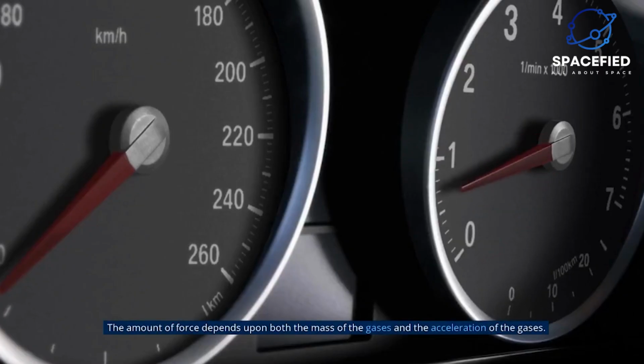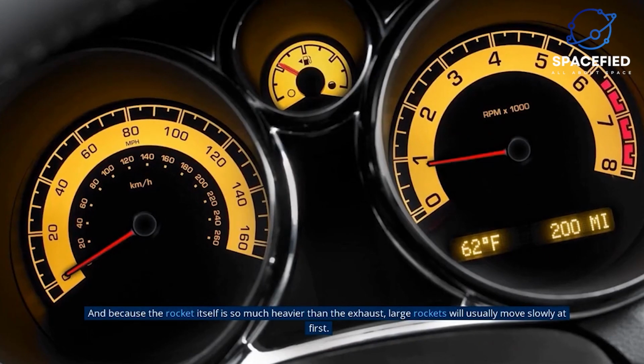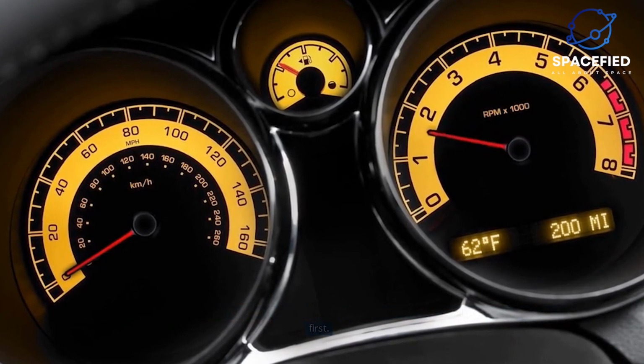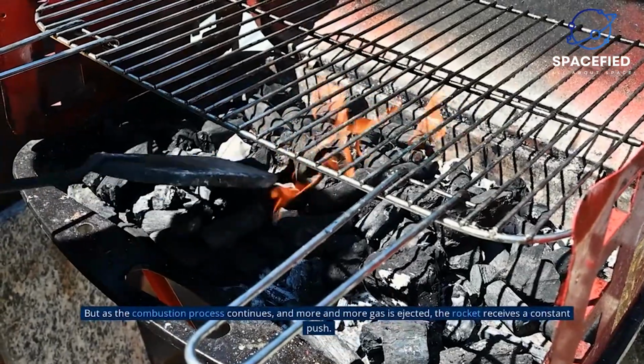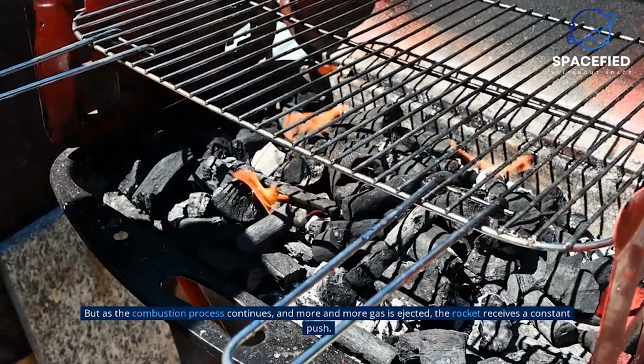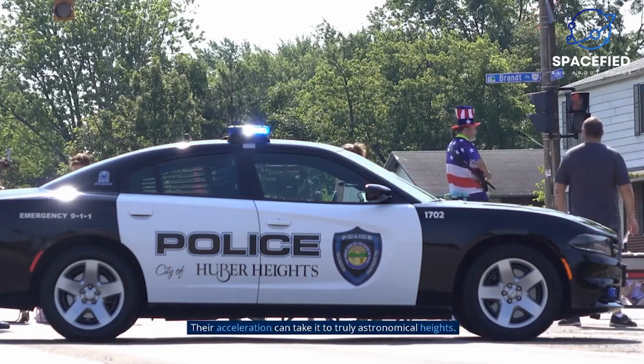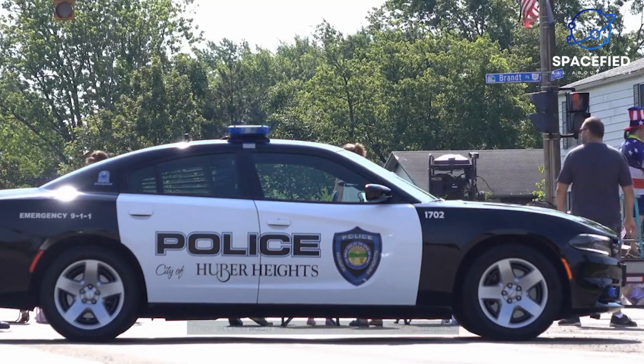The amount of force depends upon both the mass of the gases and the acceleration of the gases. And because the rocket itself is so much heavier than the exhaust, large rockets will usually move slowly at first. But as the combustion process continues and more gas is ejected, the rocket receives a constant push. Their acceleration can take it to truly astronomical heights.